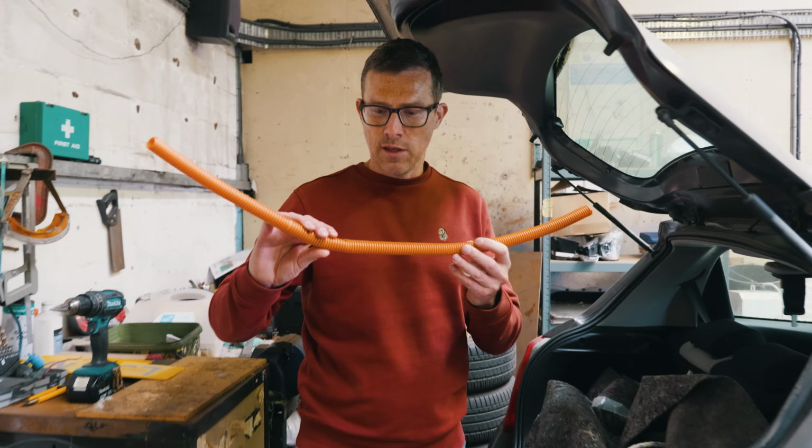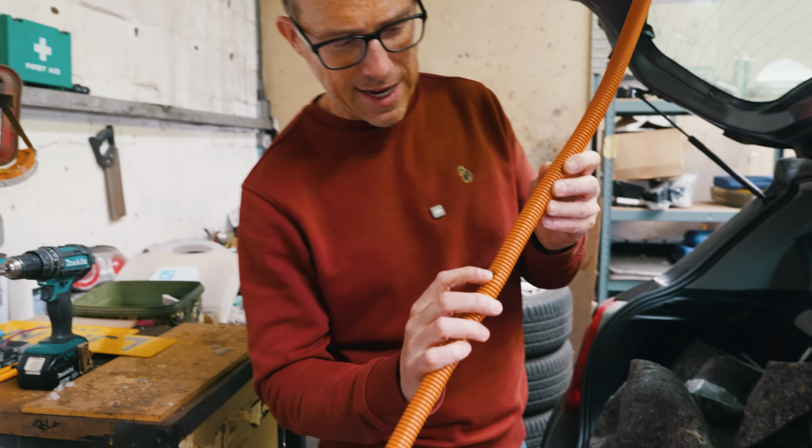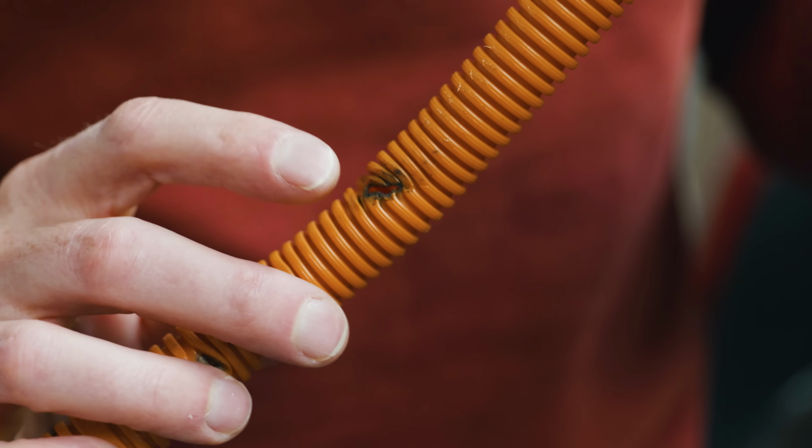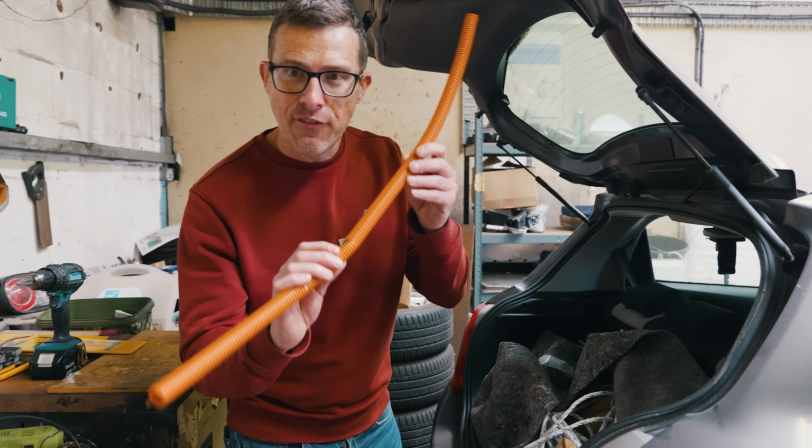Damn! So this is one of the plastic shrouds that went round the metal suspension cable. And as you can see there, just like Lee said, it's been worn away, and that's why it's damaged the alloy wheel. I have my evidence here.